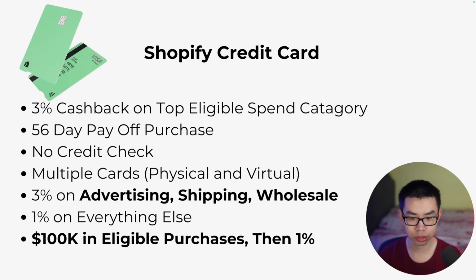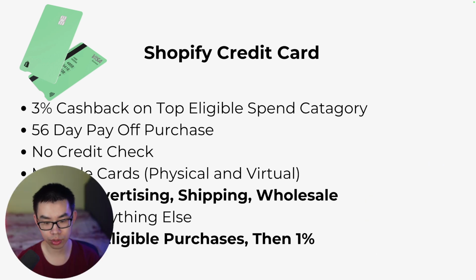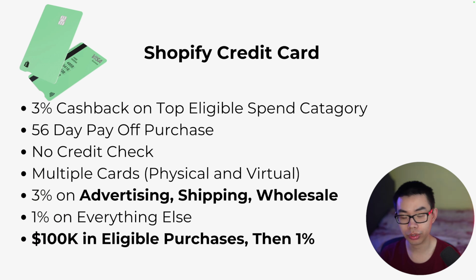Now, if you're international, I recommend 2 cards. Number 1 is going to be the Shopify credit card. This is a relatively new credit card. You earn 3% back on top eligible spend categories. So what does this even mean? You earn 3% back on either advertising, shipping, or wholesale.